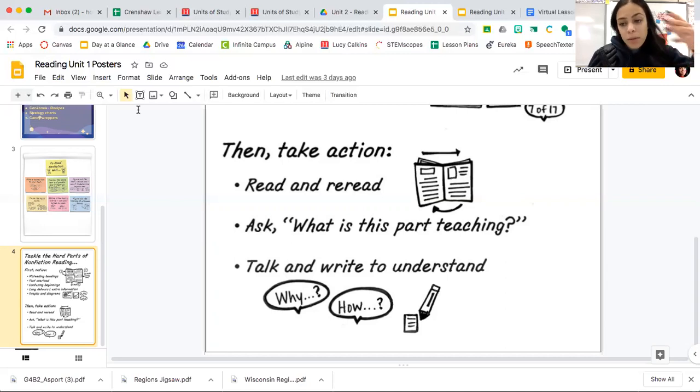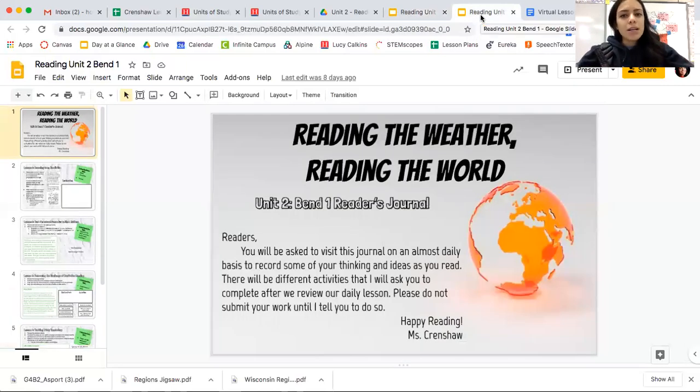It's very important that we use these strategies in nonfiction reading because there's so many facts and so much new information coming at us. We really need to know how to slow ourselves down and figure out how can I make sense of this information. So that's something you're going to practice today before you continue engaging in your nonfiction reading independently. You're going to go ahead and open up your interactive journal for Bend 1.